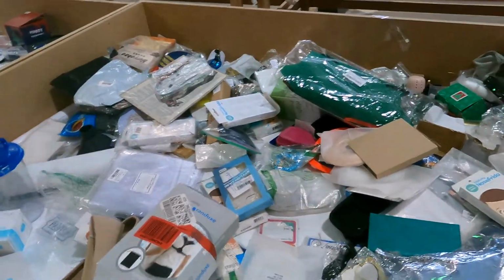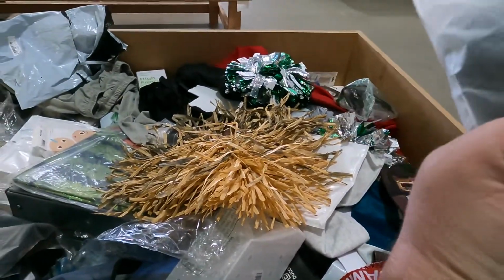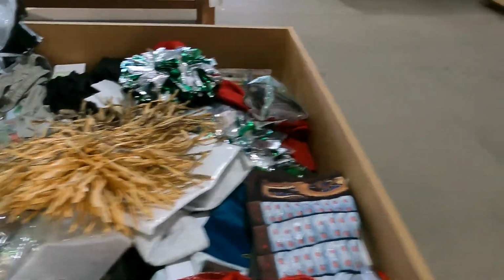Smell more incense. By this period of time, I was really just trying to find something I could sell to make this trip half worth it, and I wasn't having much luck.